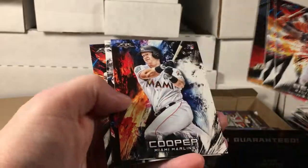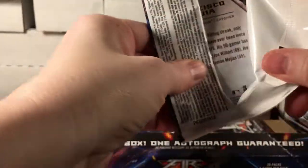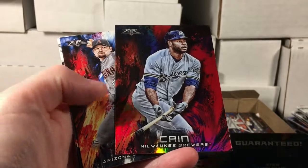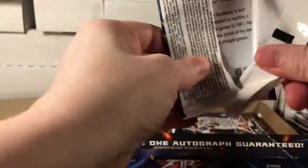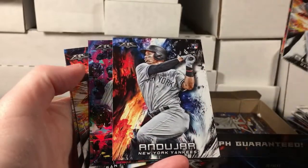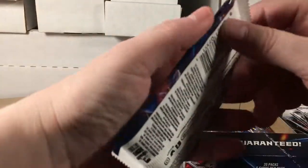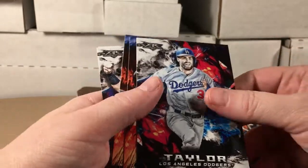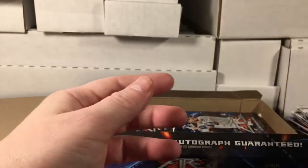Beckham, Banda rookie. Jed Lowrie insert. Cooper, Pence, and Rizzuto. Blyleven, Syndergaard, Kang parallel. Franco, Mahya rookie. Pick up the pace a little bit here. Alright, Blackburn rookie, Altuve, Andujar rookie. Fired up, Stanton. Longoria. Taylor, Arenado, Mancini, Benintendi insert. Lamb and Baez.